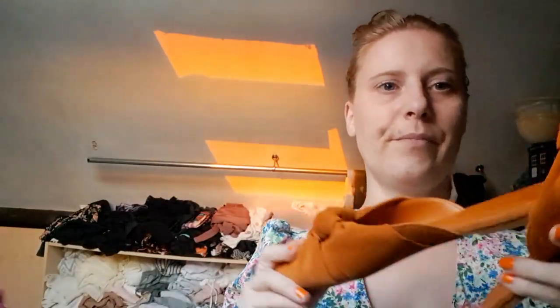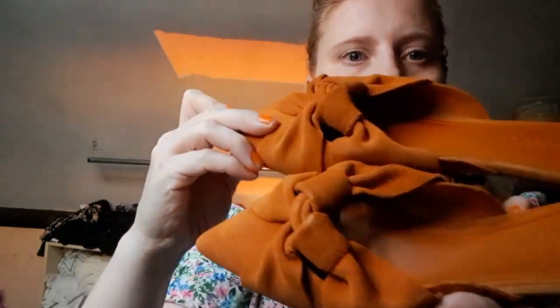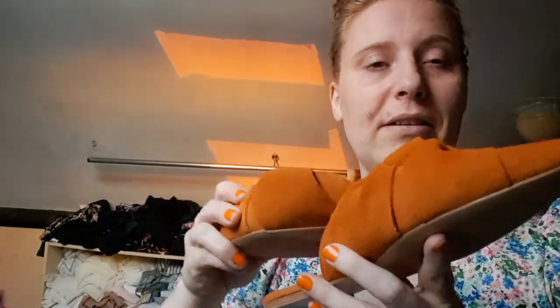I also found these lovely shoes by Mango. They're very autumnal. They're very orange. As you can see, matches the sunlight in my office. Isn't that lovely? Matches the sun going down in my office.